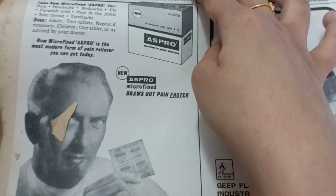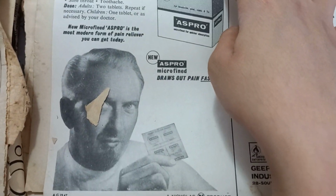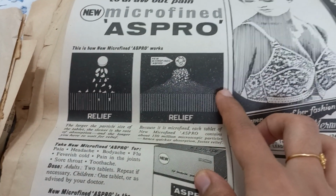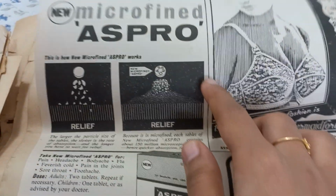I am honestly surprised at the number of pharmaceutical advertisements you have in a ladies' magazine. Aspro. It appears to be some sort of pain relief / aspirin substitute. Yeah, headache, body ache, flu. It seems to be some sort of paracetamol or painkiller.